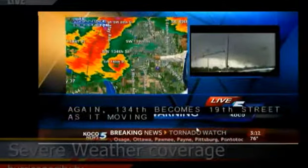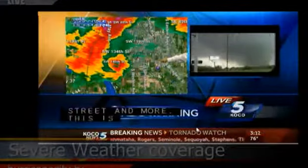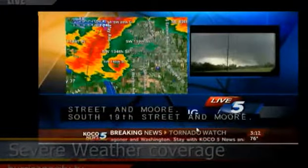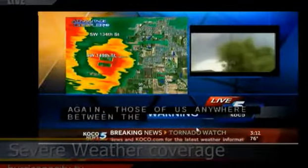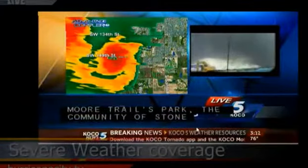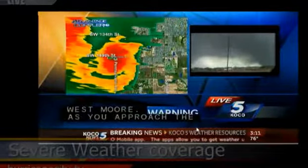So this is going to be 19th Street in Moore. And again, this is going to be Southwest 34th Street in Moore. South 19th Street in Moore. Right here, 149th Street. So again, those of us that are anywhere between the Oak Ridge Elementary School, if you are near the Moore Golf and Athletic Club, Westmore Trails Park, the community of Stone Meadows, right along Western and right near Westmore, and as you approach the Orr Family Farm, you are all in the path of this dangerous tornado.